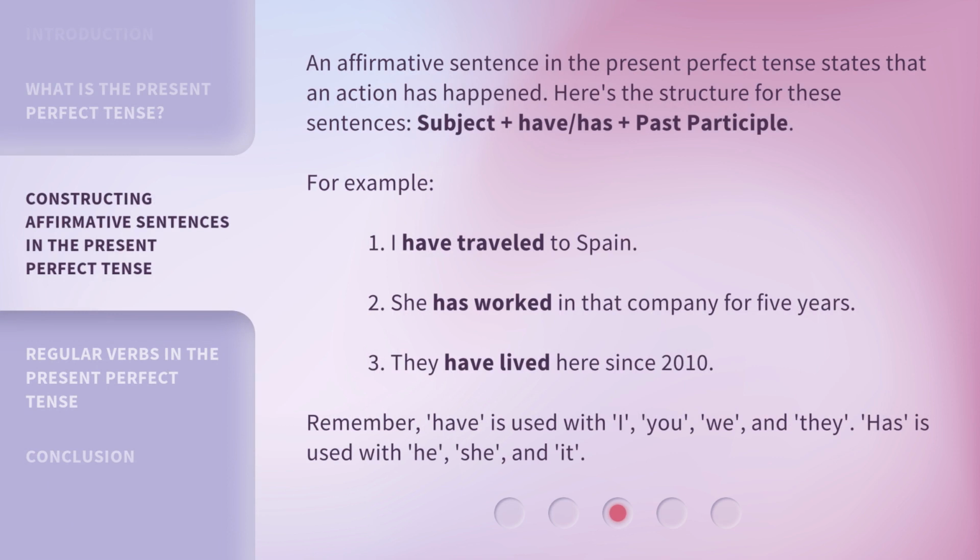Here's the structure for these sentences. Subject plus have or has plus past participle. For example, 1. I have traveled to Spain. 2. She has worked in that company for 5 years. 3. They have lived here since 2010. Remember, have is used with I, you, we, and they. Has is used with he, she, and it.